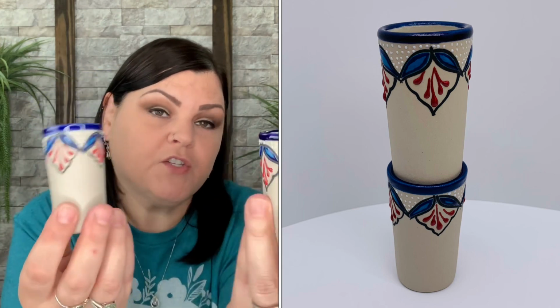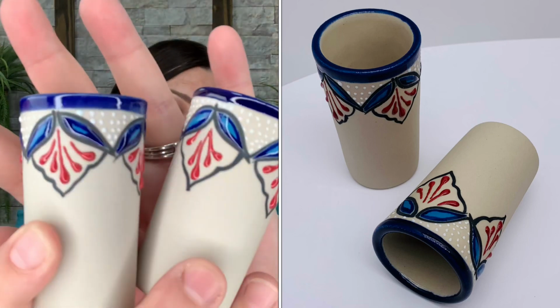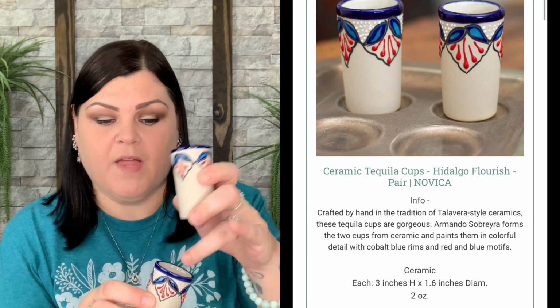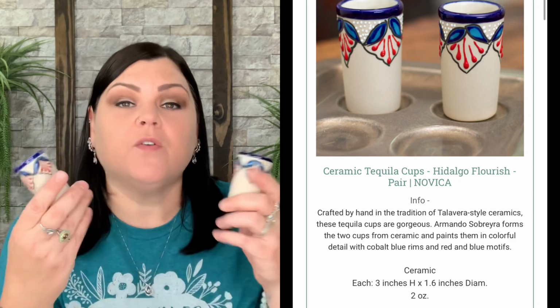I thought these looked really cute in the picture, but for one, they're bigger than I thought they were, and they are just so much more detailed, and I love blue. Look at these shot glasses. Even if you're not a drinker, you can always use these for other things, or you can leave one in your bathroom to rinse your mouth out after you brush your teeth, or you can put some pins in them and use them as a little holder. You can really use these for anything, but the design on them is so pretty.